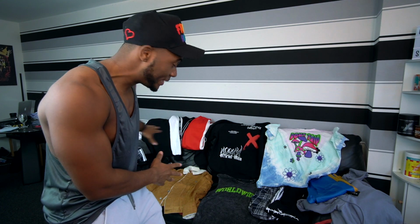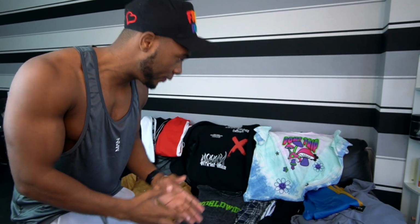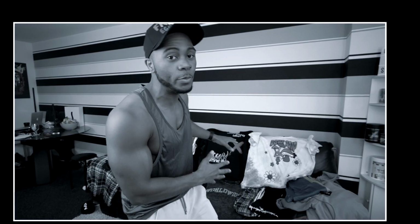So as you can see, we have a decent amount of stuff. It came up to, in total, around £150 worth of stuff. And first things first, I am 5'7" and roughly around £167 right now. And nearly everything I've bought here is in medium. So unless I say otherwise, assume it's all in medium.